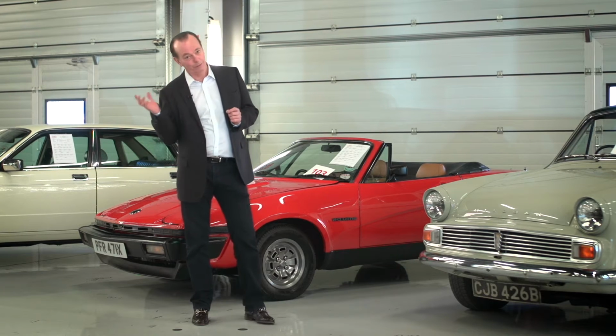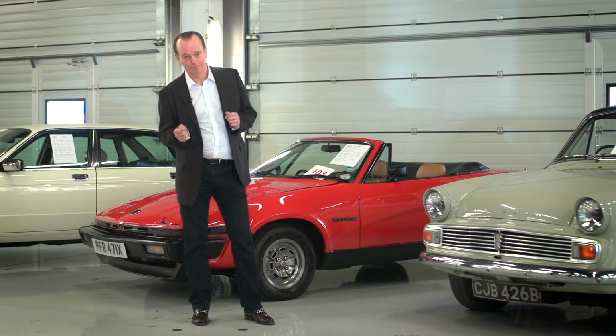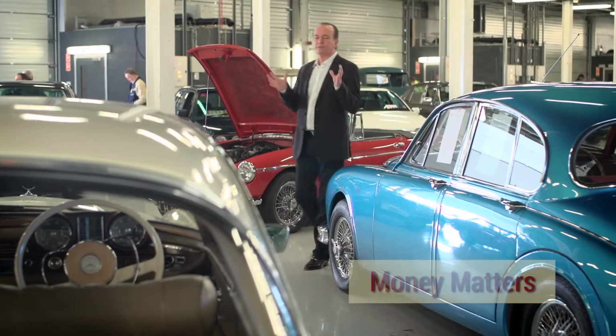But as with anything old, there are certain things you need to look for. 1215, 15 here, 1800 if you like. Okay. 1500, 1800 surely. So first, the financials.